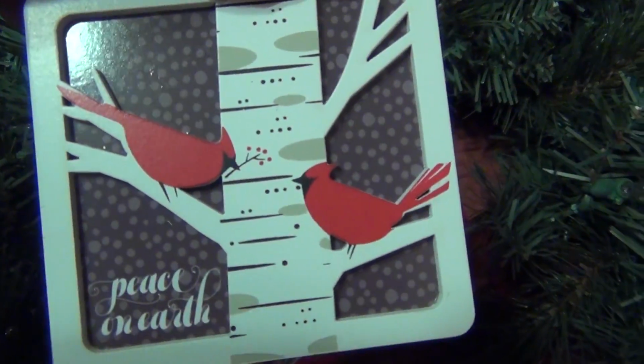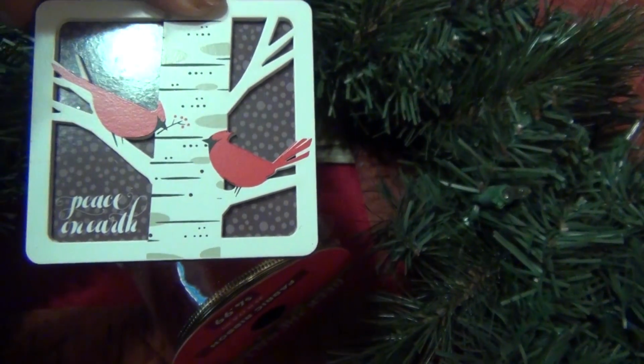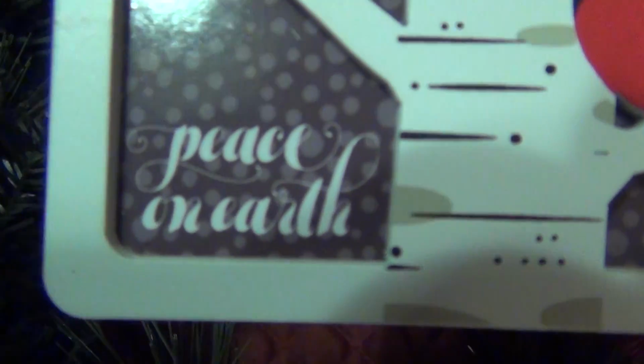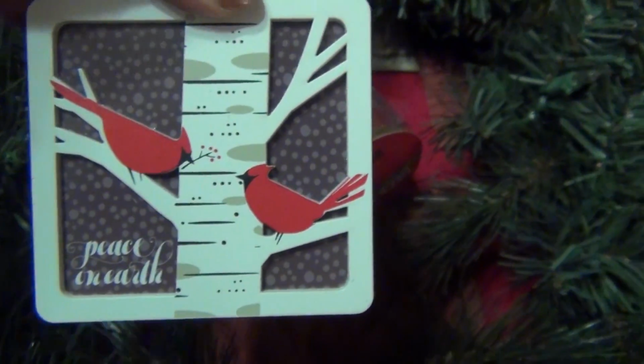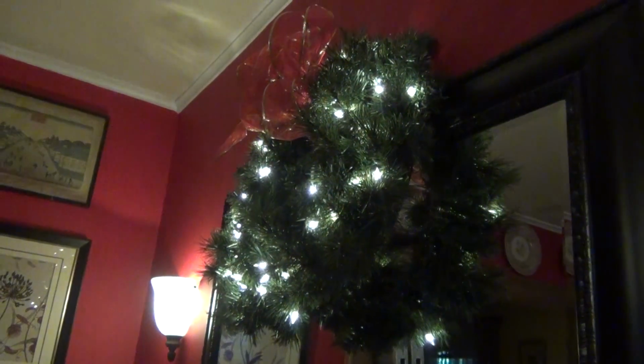It's a little birch tree with two cardinals, and it says peace. I cannot read. Can you read it? Peace on earth, I guess. My goodness. Oh, yeah, peace on earth. So you can really see it in the evening. Okay, here we go. That's what it looks like.